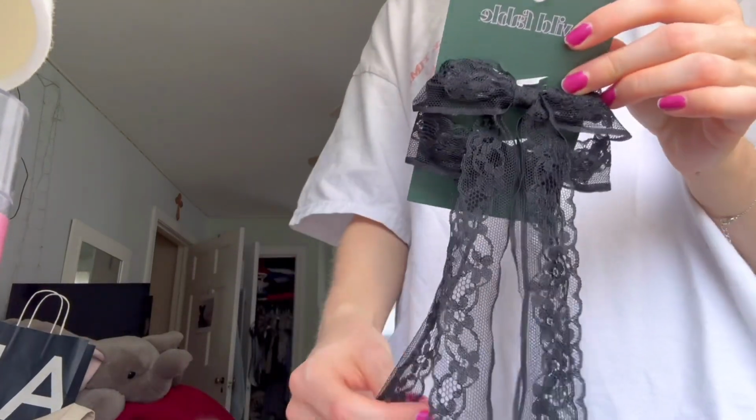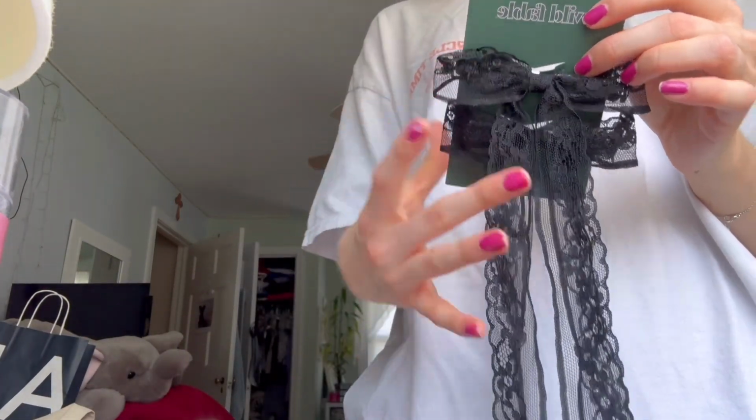I actually already showed you guys this in the store, but I got these two little clip black lacy bows for the Guts concert. I was gonna get them in American Eagle, but they were like $10 for one, and this was $5 for two.